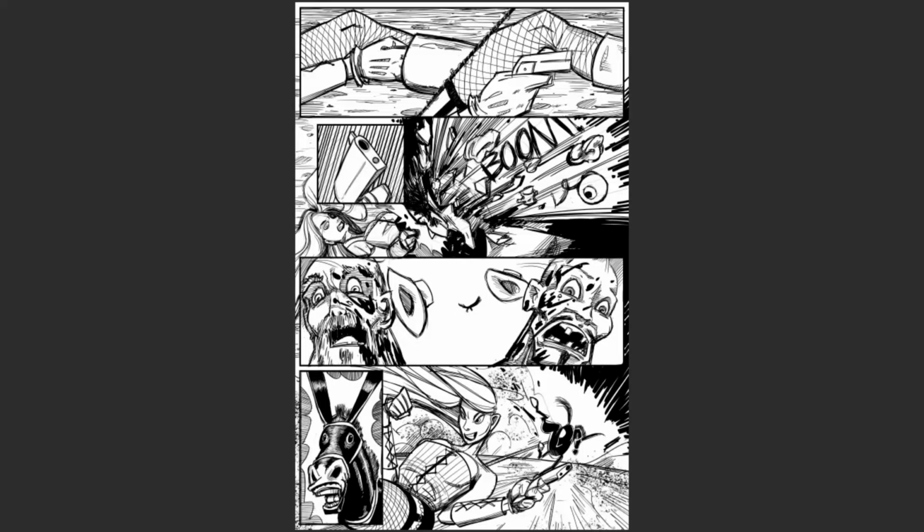So yeah, my process, especially with this, I try to keep it loose. I'm really trying to tell George's story and keep the action and the pacing moving along smoothly. And sometimes that takes extreme angles.